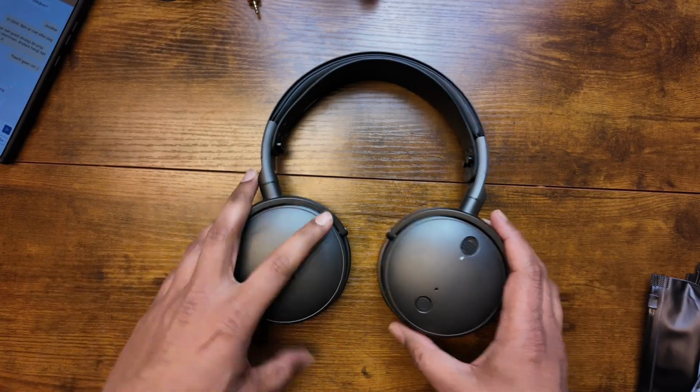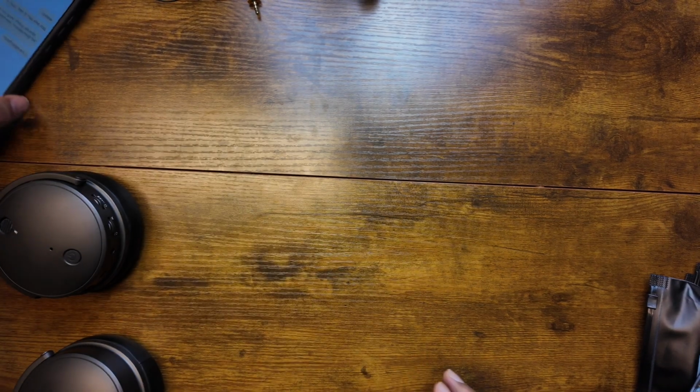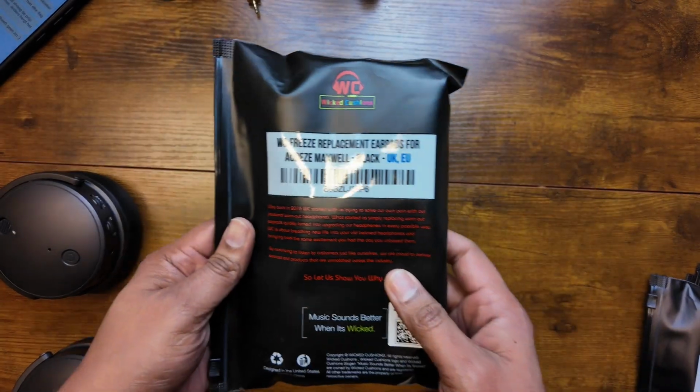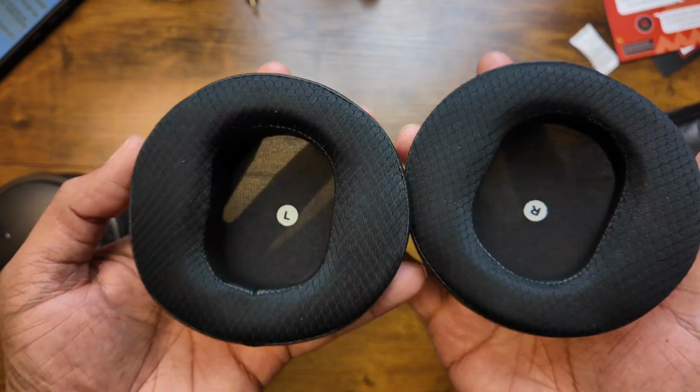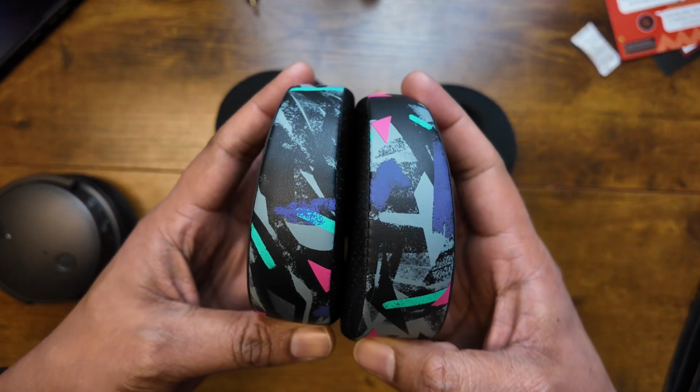Their cushions serve 3 purposes. One, if your headband or your ear pad cushions wear out, you don't have to chuck the headphones away. You can actually replace them. And they come with a bunch of different types. We have them in these 2 different colors. And reason number 2 is the cooling element of it.